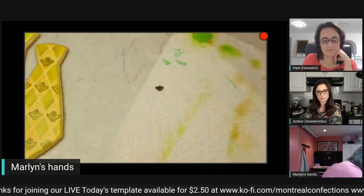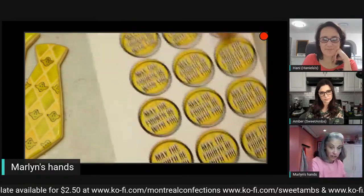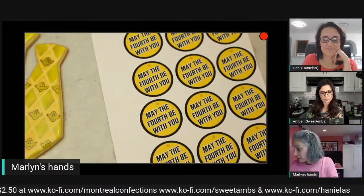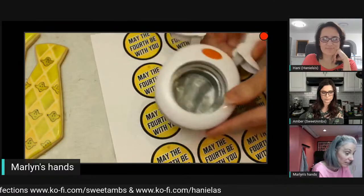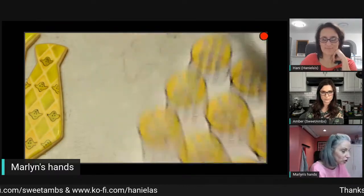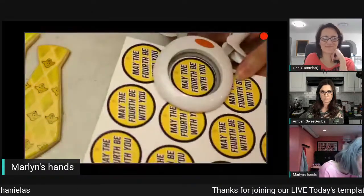So if you don't have a cutting machine, like a Silhouette, here are the tags. Back in the day when I used to sell cookies, I would make the tags. They sell these punches. This one is exactly 2 inches, and these tags are formatted for that. And then you can align it.